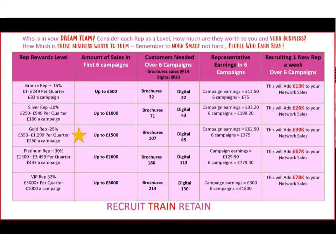Use this to your advantage to help increase your sales, because it is a lot less work. So for anybody who's struggling at the bottom levels, tell them about digital. Share this slide with them, because when they see how much less they have to do, in essence, they're going to give it a go and go find them customers.